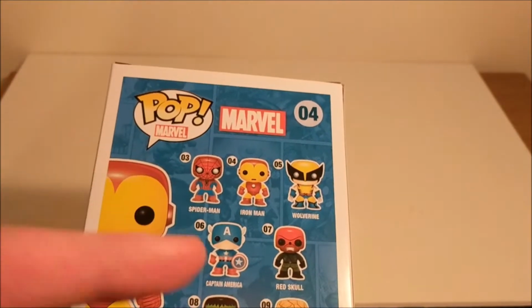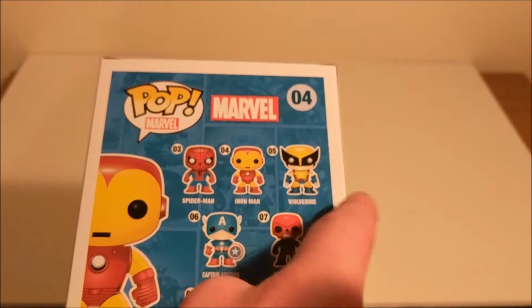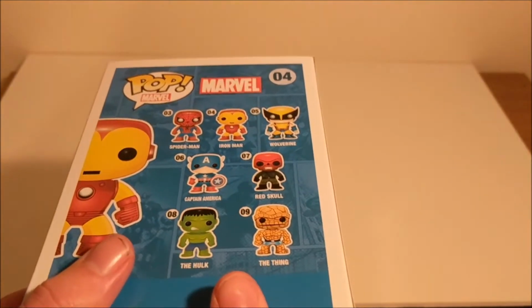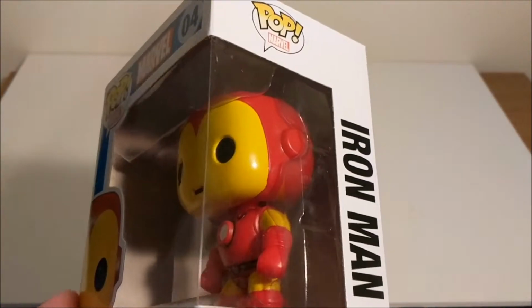This is so late. Story of my life recently, to be honest. Okay, Marvel number 4, pop in a box. It's Iron Man. Actually, they all look quite cool.